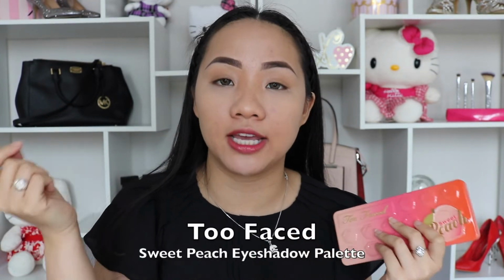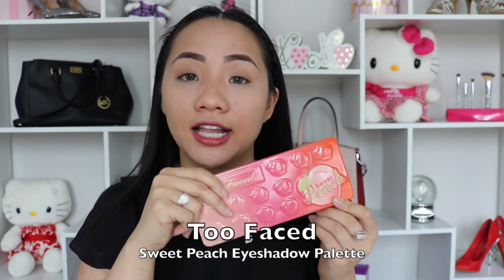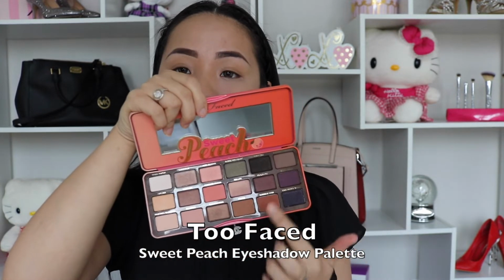Basically, the purpose of what you're doing here is trying to set your eyes to where there's no crease at the end of the day, and it also helps your makeup not shift or move, so it's going to stay the whole day. If you have watched my Japanese doll makeup tutorial, then you noticed that I did use this palette, but I have not had a chance to use a darker shade over here.